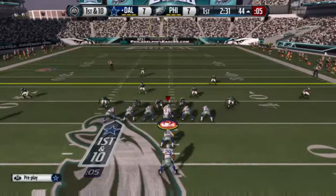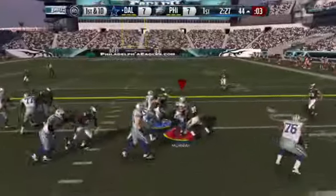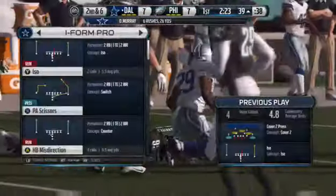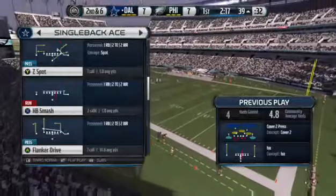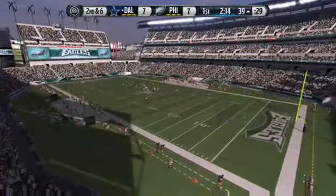Tony Romo will take it right from the center. DeMarco Murray gets the handoff. Cox is there to make the tackle. Always good to have these types of runs. Yeah, it's not a first down, but it sends a message. It shows everybody that you can run it when you want to, and also it opens up so many other things for your offense.